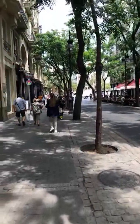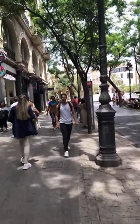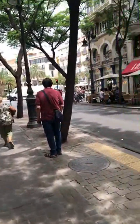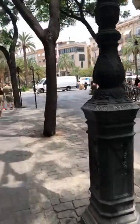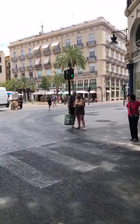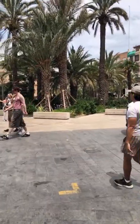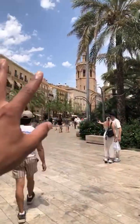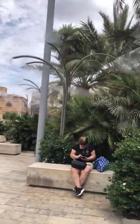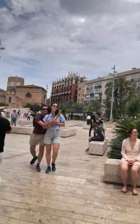Okay, so now we're going to go to the Queen's Square. In Spanish it's called Plaza de la Reina. I think this is a new shop. It was under construction for a long time. Okay, so this is the Queen's Square now. This is the oasis where the water comes out, the vapor. It's really, really nice. Yep, the vapor's coming out now. Very relaxing and cooling. Yeah, it's very nice.